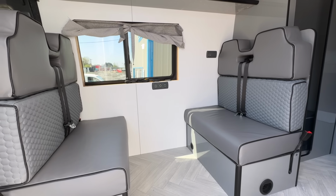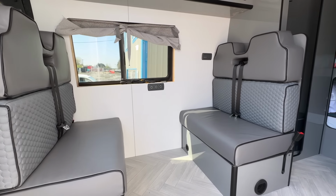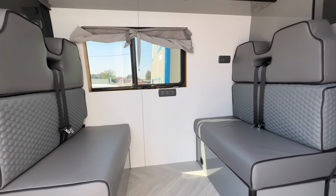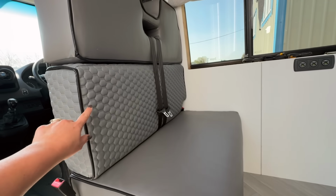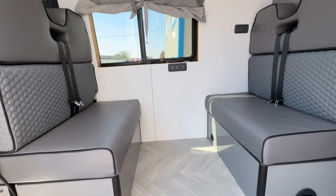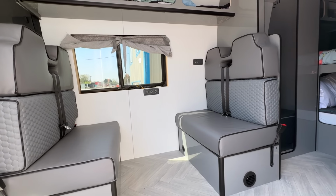1 hour later. Cushions in time, and don't they just look fantastic? I think they've done an amazing job, so thank you Vicky and the team, because that's just beautiful. The reason why we've done it separated like this is because these come out and they actually make the bed in the middle, and that becomes a big double bed. So if you're wondering why they're not all attached, that's deliberate.